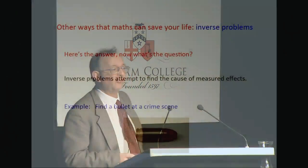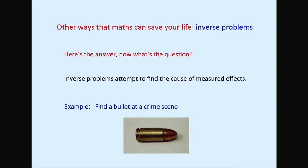So one of the obvious users of inverse problems are forensic scientists. A forensic scientist is employed by the police in order to find out what caused the crime that they are investigating. And I'd like to say that although forensic scientists are portrayed on the TV as wearing sunglasses and looking very cool, they all have to learn maths at Forensic Science College. So here's the scenario. A forensic scientist has found a bullet at a crime scene.